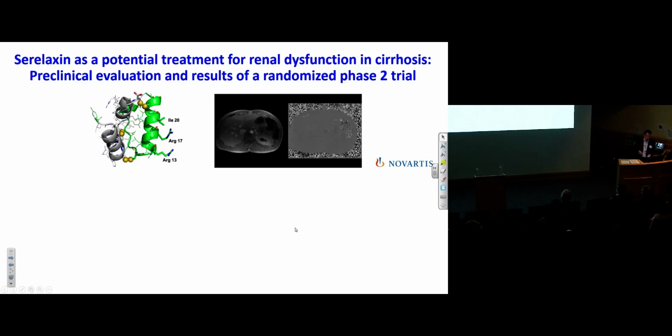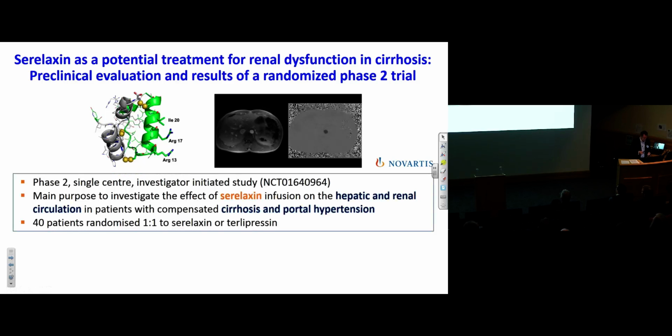One way we've started to look at this was in a study using a vasoactive hormone called serelaxin, which we hoped would have beneficial hemodynamic effects on the kidneys and the liver in patients with cirrhosis. So here's relaxin, and this is some phase contrast MR angiography that we did to look at blood flow in different parts of the circulation in these patients. It's a phase 2 study. The primary endpoint was an MRI measure of renal and also hepatic blood flow. We used terlipressin as a positive control. This is something that we use clinically.